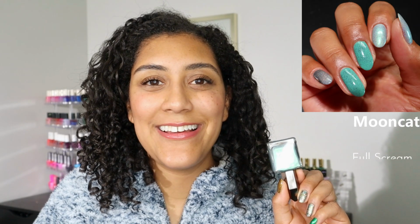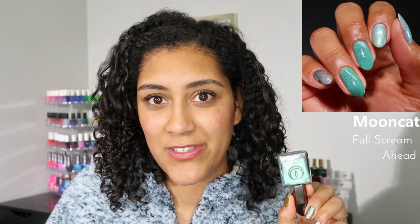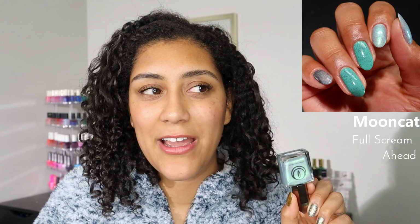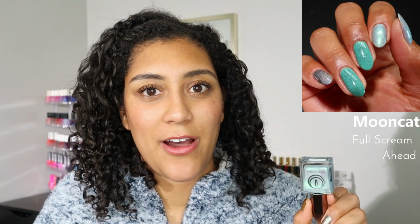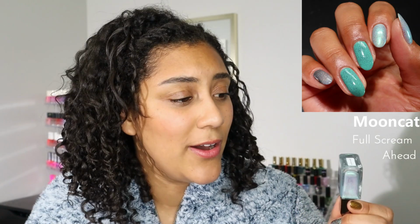I maybe let out a little squeal when this was on my nails. Holy moly. In any lighting. Lower lighting, you got the shifts and the shimmer. Bright lighting, you got all the holographic. This polish deserves the hype. Like, I held off on getting it for a long time because for years I didn't buy Mooncat. But then I heard so many people talk about this holo being special. I don't know what's special about it, but it's different, it's new. And then the shimmer in here, it sold me. And it deserves all the love.